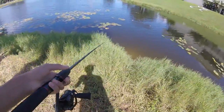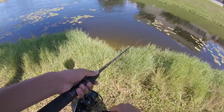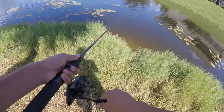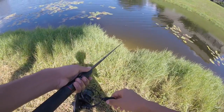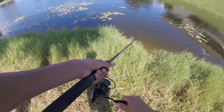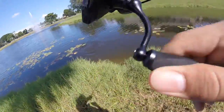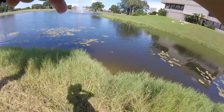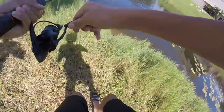All right bro, in a few minutes we'll move to a different spot. Oh Pete, he's right here, right there. Okay, I see him. Got him! Oh! That was sick. Oh my God. He's pulling so much drag. What the heck? My drag's like locked down. That's a big fish. That's a big fish.